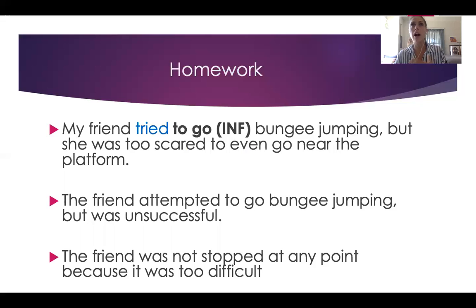It's not like she got halfway through bungee jumping and said, nope, I'm not doing it anymore, because you can't do that bungee jumping. Once you jump off, you can't stop it. So that's why they're going for the infinitive. We would use a gerund if the person had tried, but it was too hard. Like if she was actually able to jump and then say, I can't do this. Again, this one was a tricky one.